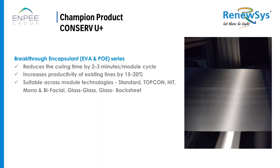Also, this is suitable for all the technologies. Everyone is hearing about new technologies coming. Thanks to the Chinese, we hear about TOPCon, we hear about HJT. Our product is suitable for all these cell technologies.